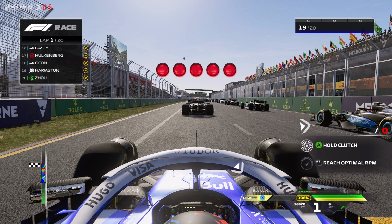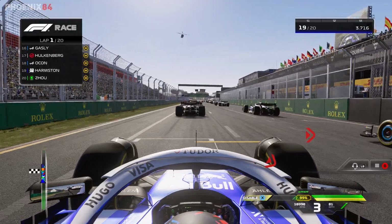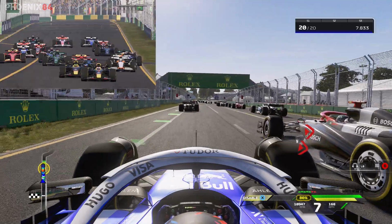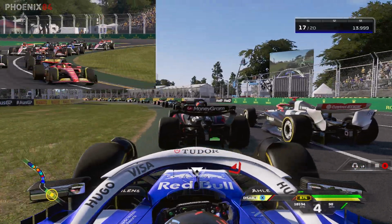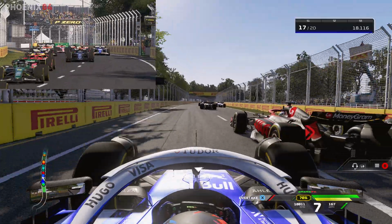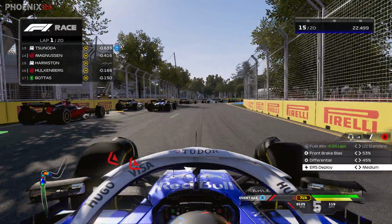Lights in for the start of Season 2. Down under in Australia, and away we go. It's an okay start. Look at Zhou's start. That's an incredible start from the Sauber there. So I'm going to go around the outside of a few cars here. Both Alpines there going very slowly into turn 1 as well. Now I'm trying to get past a Haas and another Sauber. That's probably Bottas. It's Bottas and Hulkenberg.